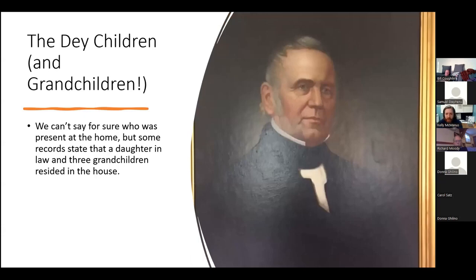Now, there's also children staying at the house. We can't say for certain who was or wasn't at the home. Among other members staying at the family, we think there was one of the youngest sons staying here with his wife and 2 or 3 grandchildren. So right now we're looking at Theunis. We have one of his sons living there. The youngest child at the time was like 16, daughter-in-law, and then let's say like 2, 3 grandchildren. So 5, 6 Deys staying in this home.